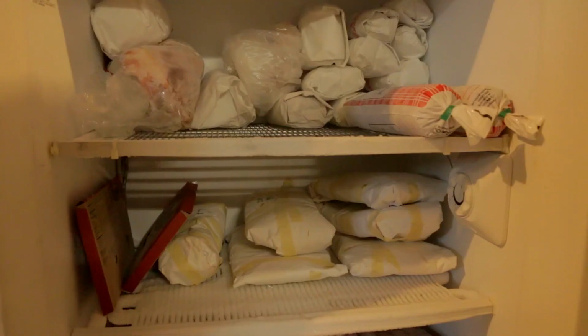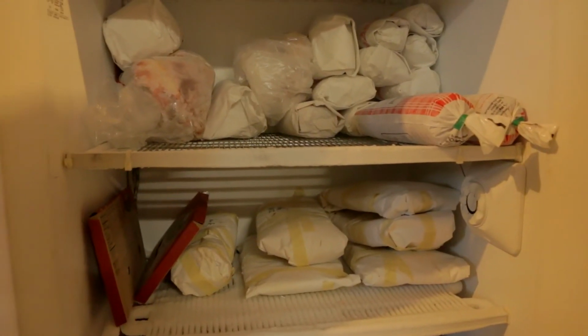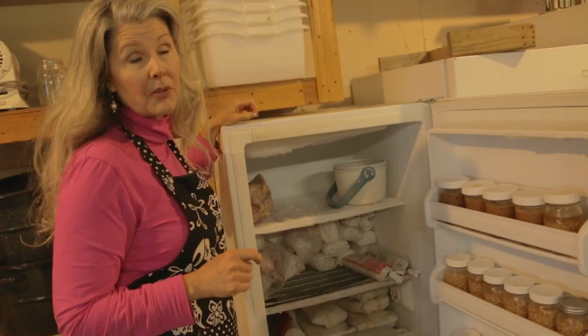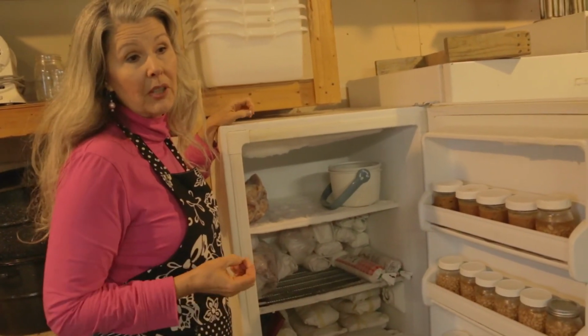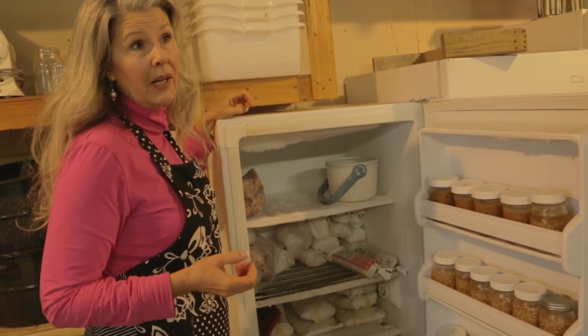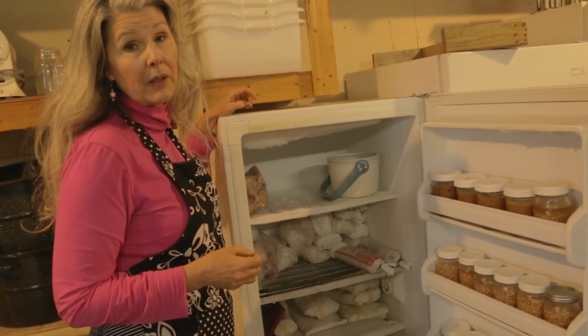And some of those meats we eat just at that meal, and some of those meats are parceled out into different meals. For example, we would make a roasted chicken, and the next day for lunch we could have fried rice or a chicken pot pie or something in that direction. And that way we get more bang for our buck.